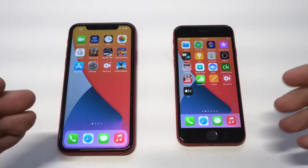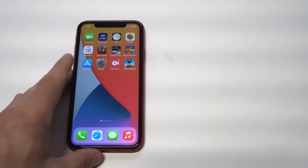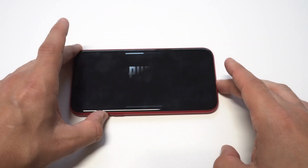Okay, now that we got that out of the way, I wanted to do a little bit more PUBG gameplay since we had this update recently, and obviously, I love PUBG. I play a lot of that and COD Mobile. So I'm going to do a little gameplay here on the iPhone 11.